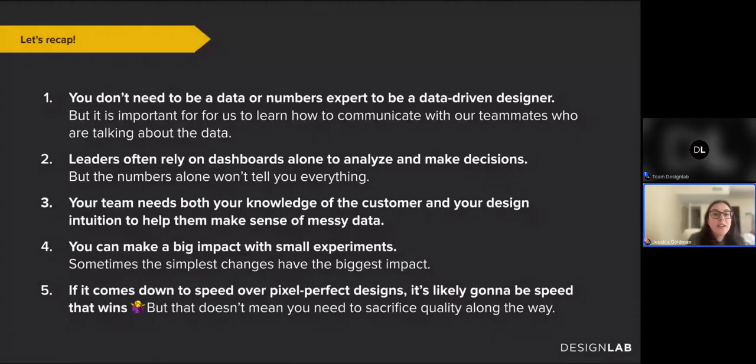The second one is, leaders often rely on dashboards to analyze and make decisions, but they're not going to tell you everything. Your team needs your knowledge of the customer. They need your design intuition. They need your research expertise to help them make sense of that messy data. Because more often than not, you're the only one that has that deep insight. And so when you bring that to the table, they're able to make deeper connections.